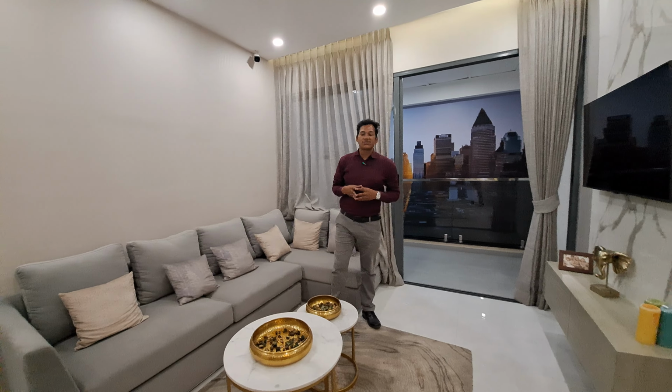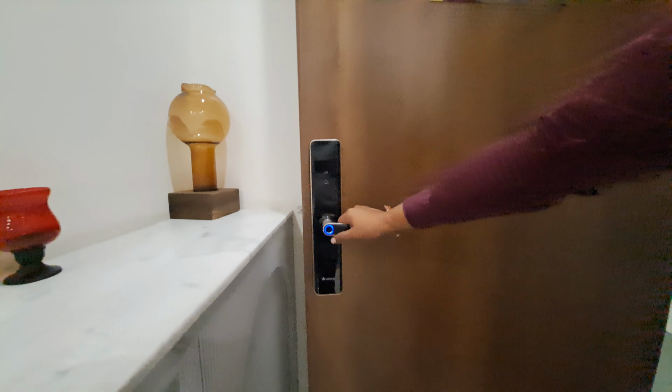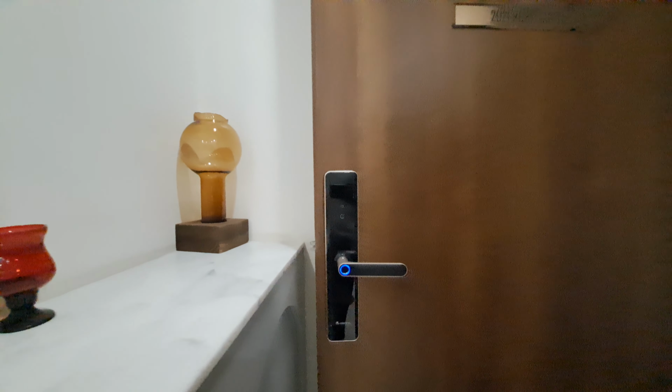Today I am showing you a luxurious 2BHK flat in Akurdi location whose carpet area is 787. Let's have a look at your 2BHK flat. This is your entrance. You can get a digital fingerprint lock system here. The entrance lobby is 4x4 square feet.